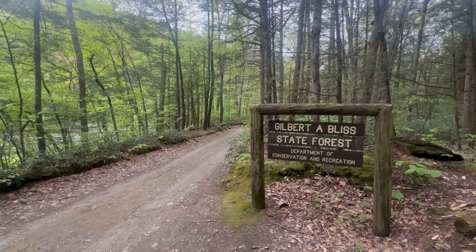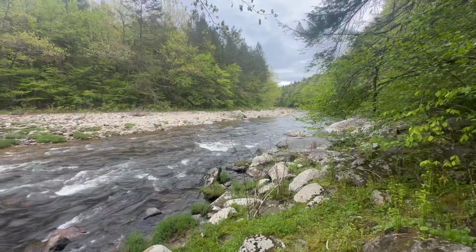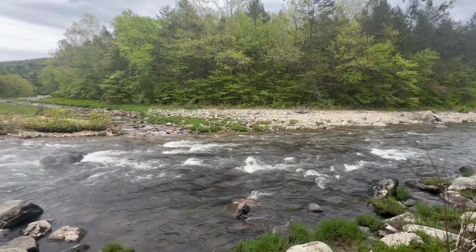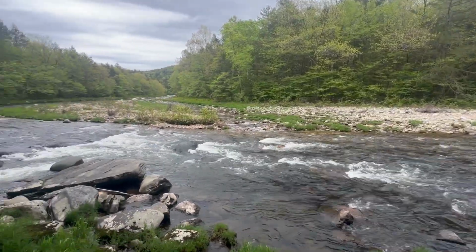I'm about to come across the point at which I was coming up north from the Knightville Dam. It's right up ahead. This area of the valley was called Indian Hollow. That's the second village that was flooded.